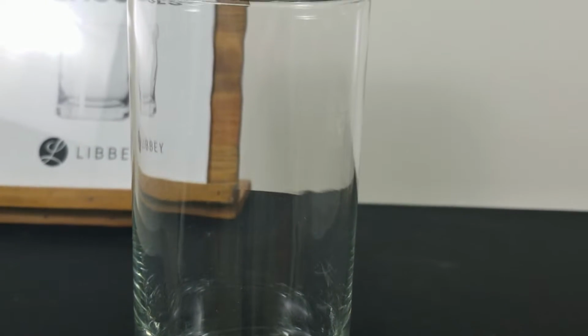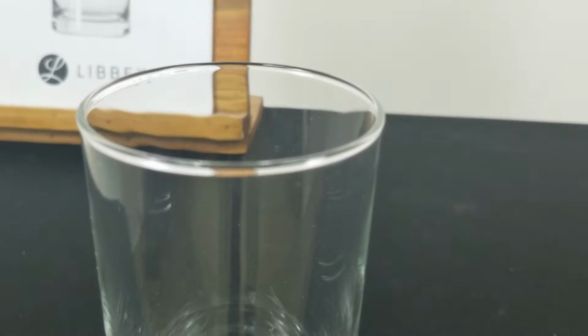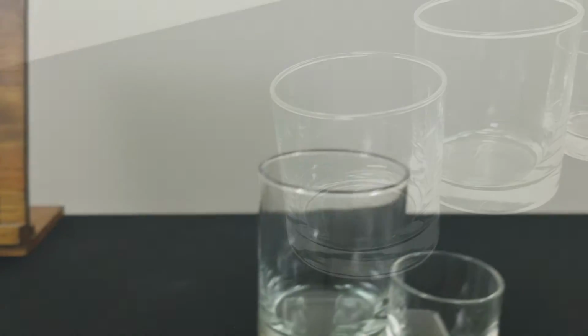The long bodies showcase your drinks with minimal effort, while the beaded rims ensure a very smooth and effortless drinking experience without drops coming down off the side after setting it back.